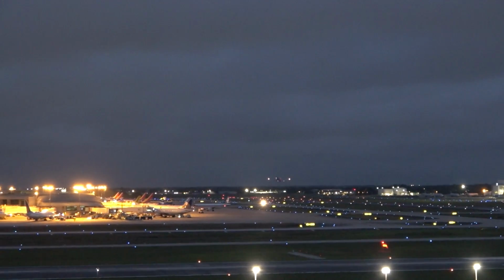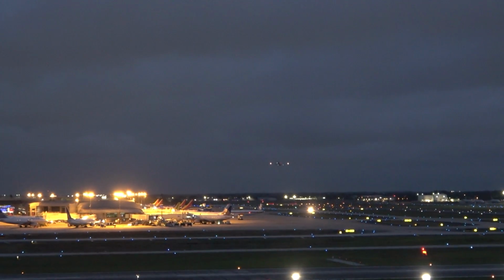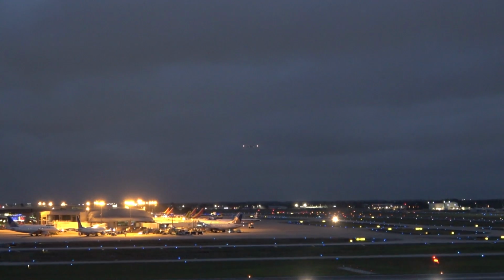2468, runway one right, clear to take off, wind 360 at 11. 366, contact departure. Departure, 366.